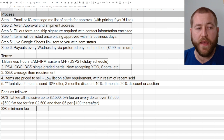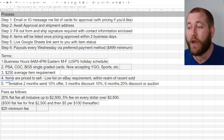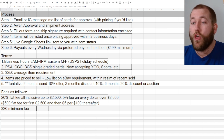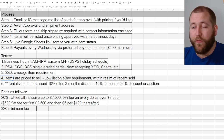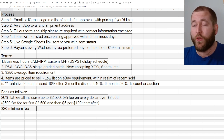Some of them individually I've arranged: after X amount of time, we're going to send out a 10% offer to the watchers. After Y amount of time, we're going to send out another offer, or we're going to discount the listings by 10%, 20%. There's no set rigid amount that you have to do, but it is encouraged. It's something that I personally do with my own buy it now inventory to just stimulate sales.